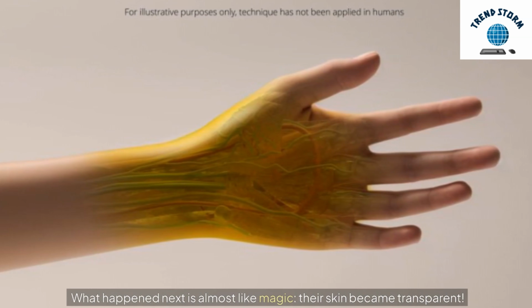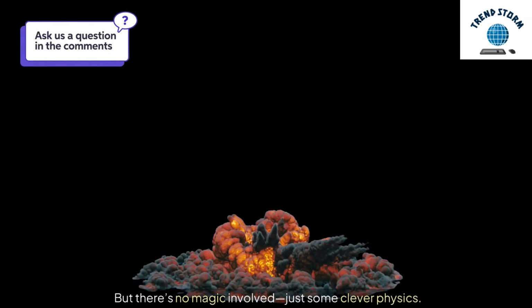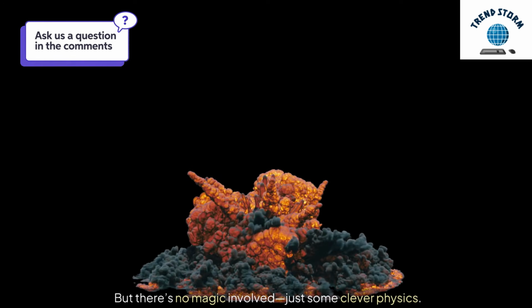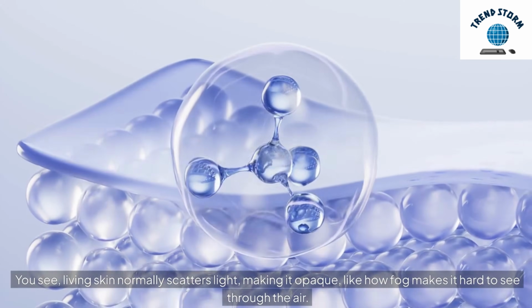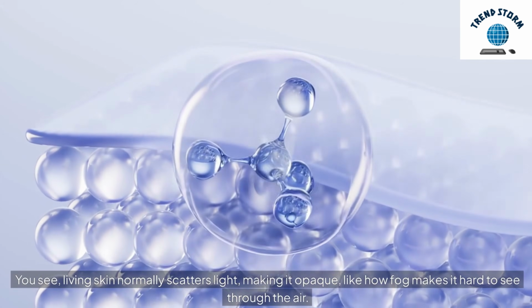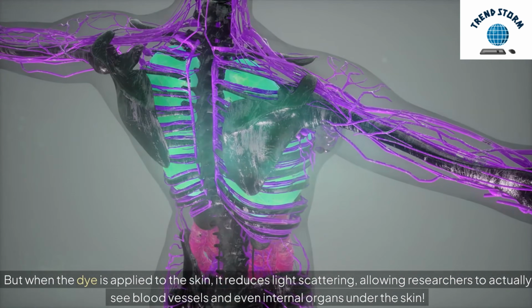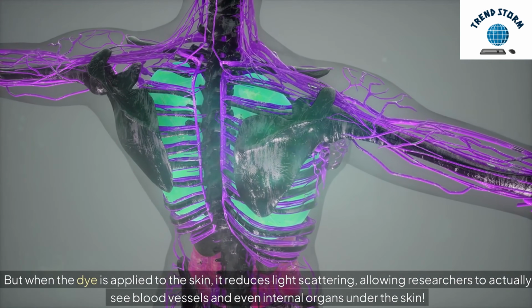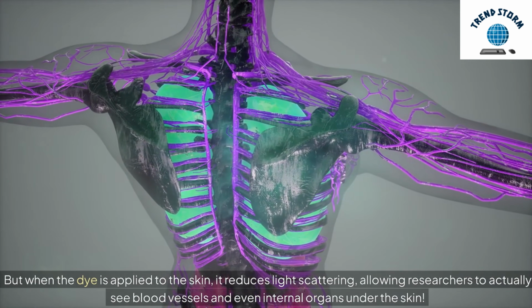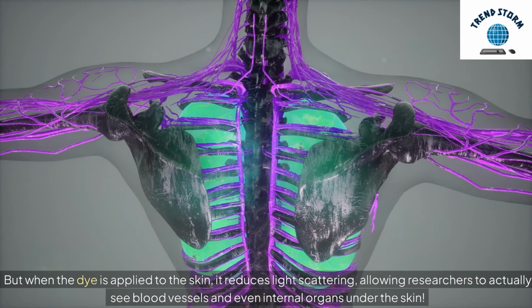Their skin became transparent. But there's no magic involved, just some clever physics. You see, living skin normally scatters light, making it opaque, like how fog makes it hard to see through the air. But when the dye is applied to the skin, it reduces light scattering, allowing researchers to actually see blood vessels and even internal organs under the skin.